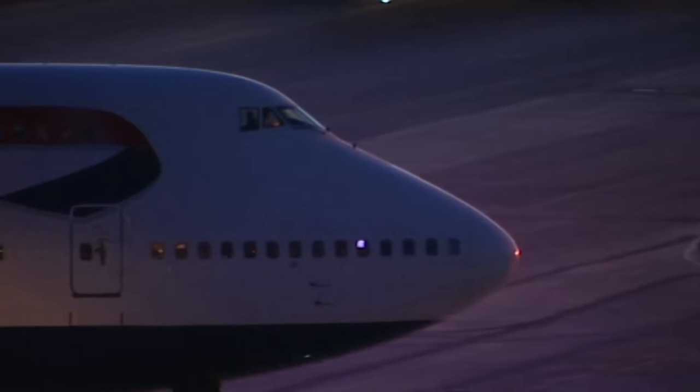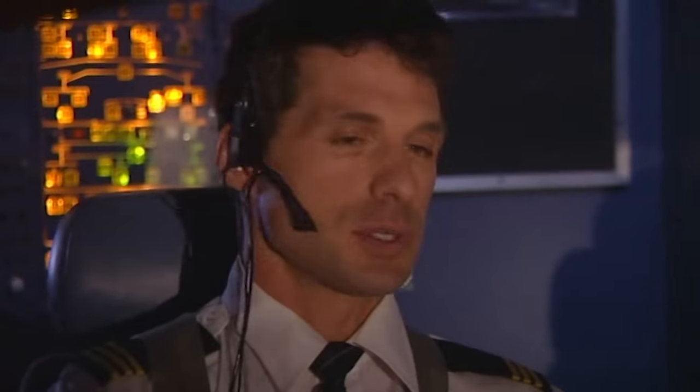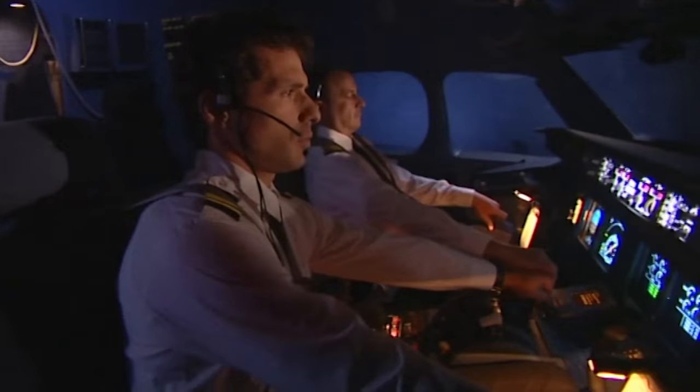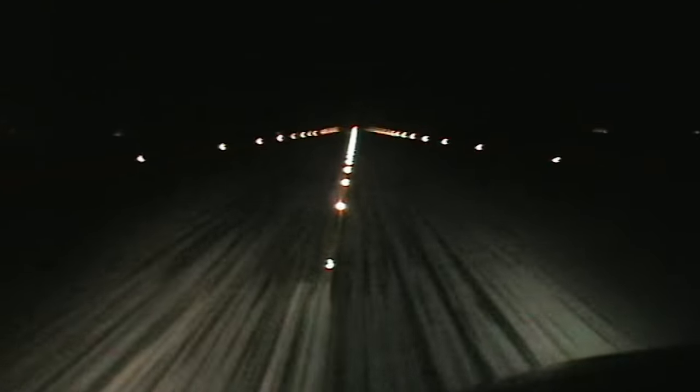8:18 p.m. Swissair 111 Heavy, clear for takeoff. Cleared for takeoff. Roger, Swissair 111. For safety, the Swissair pilots push the throttles forward together, ensuring no single pilot can botch a takeoff. VR, V2. Swissair Flight 111 lifted off and made her way northeast, toward the open Atlantic.